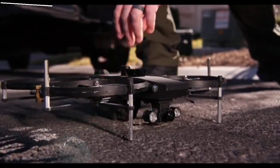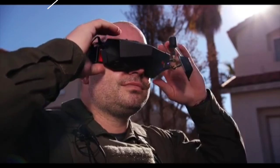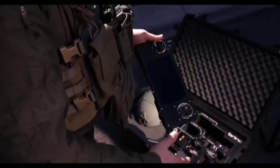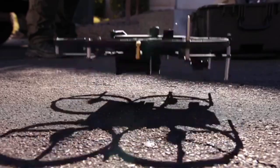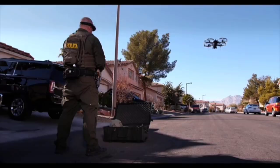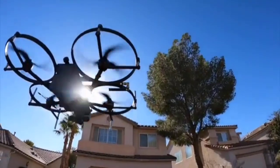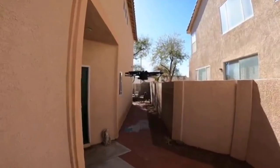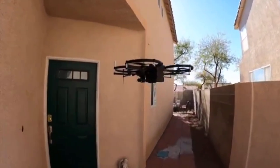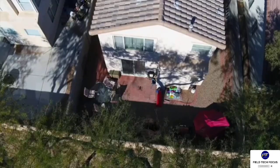The Brinc Lemur S is a cutting-edge drone made for missions involving extreme risk. With its advanced capabilities, this sturdy and long-lasting drone can ascend stairs, navigate inside spaces, and perform two-way interactions. A 4K visual camera on the Lemur S records and streams high-definition video in real time. The maximum speed of the Brinc Lemur is 50 miles per hour, 80.5 kilometers per hour.